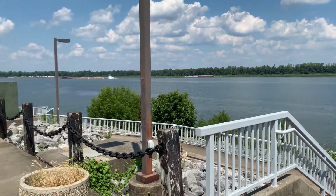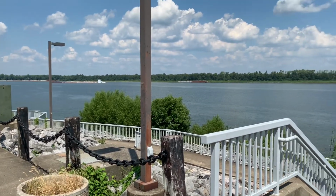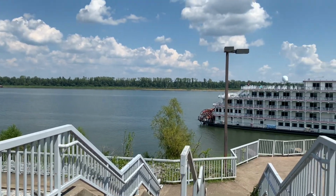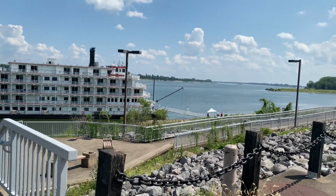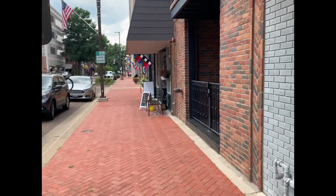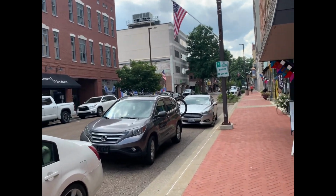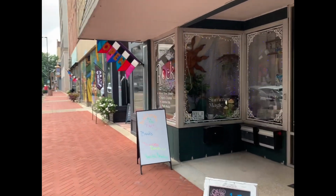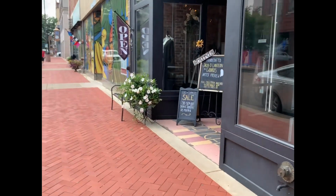Here's the view all the way down the river. We have this little park area. I love to come down here and bring my lunch and just sit and look at the view. Here we go. I've just finished a great lunch. Again, in scenic downtown Paducah. And I'm headed for my favorite little, sorry about that car, my favorite little antique shop.